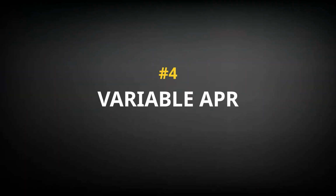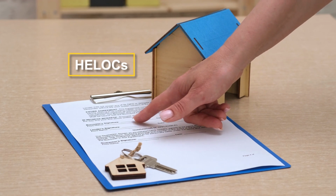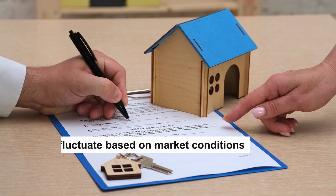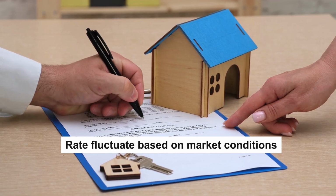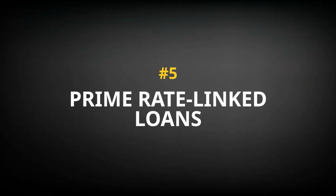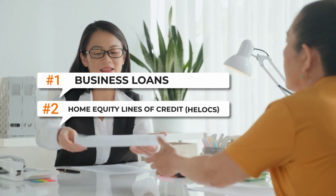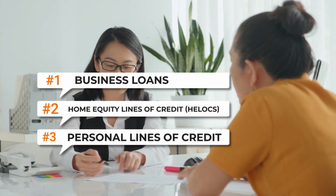4. Variable APR. Commonly used for adjustable rate mortgages, lines of credit like Helix, credit cards with variable APRs, and some private student loans. The rate can fluctuate based on market conditions, which can be favorable or unfavorable depending on the economic environment. 5. Prime rate-linked loans. Primarily seen with business loans, home equity lines of credit, Helix, and certain personal lines of credit. These loans adjust with the prime rate, affecting the interest and monthly payment when the prime rate changes.